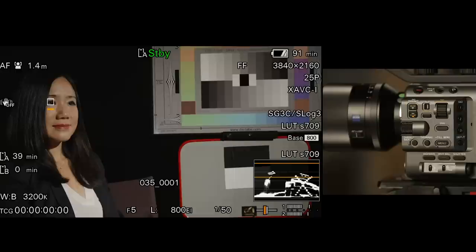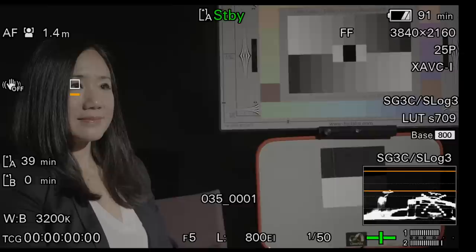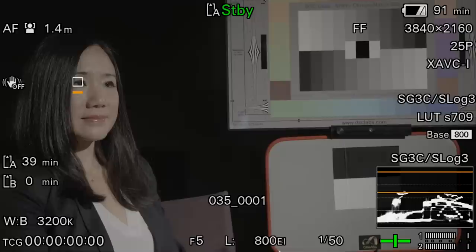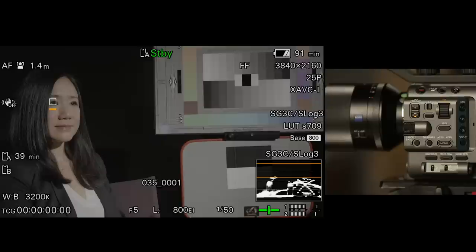so we have no LUTs on. If we look at the right-hand side of the screen, under where it says XAVCI, you'll see it says SG3C S-Log3. And that is what we're recording. That's what the camera's going to record. Now, below that is the LUT that is selected, but at the moment they're turned off. And then going below that, just above the waveform, it says SG3C S-Log3 again. And that's telling us that the waveform, because I've turned the LUTs for the SDI and HDMI off, is measuring the S-Log3. So if we look at our waveform now, that lower orange line is set to 60%.